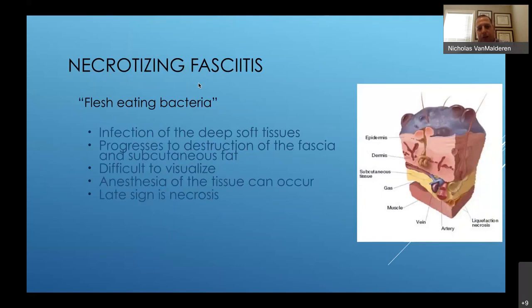Basically, it's an infection of the deep soft tissues. It progresses to destruction of the fascia and the subcutaneous fat. It's difficult to visualize. Basically, when they come in, it won't look that bad. It'll look like cellulitis. They'll have some other telltale signs that this may be something more sinister than just your run-of-the-mill cellulitis. Sometimes they'll get a little bit of anesthesia with it, where they really can't feel over the area that's affected. And then ultimately they'll get necrosis, and that's usually a later sign where they start to get some purple, blackish type changes of the skin.